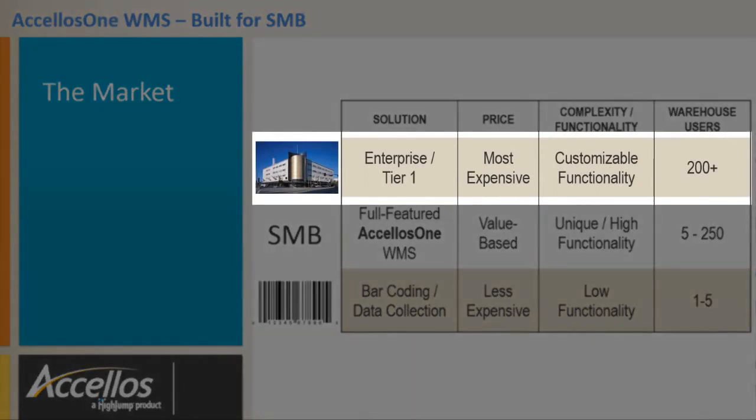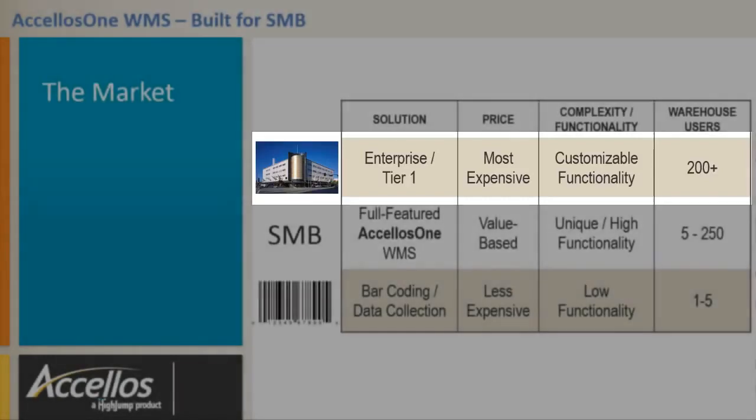At the other extreme are Tier 1 WMS solutions. These solutions offer the ability to leverage operational best practices, but typically come at a very high cost in terms of hard cash investment and time and effort to implement. For the small to medium-sized business, or SMB, you'll end up paying for functionality that is seldom, if ever, used.